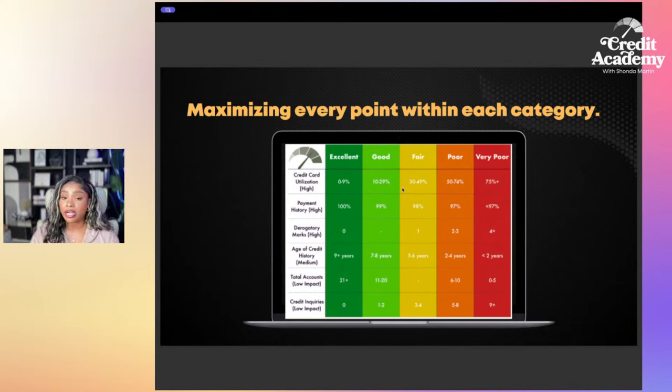Because here's the thing, a credit card is also the account type that has the ability to drastically change your credit score within a month, within a billing cycle. That's the only account on your credit report that will make a difference within a month.